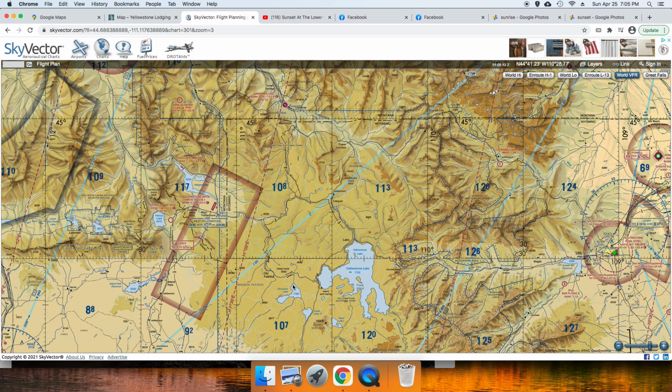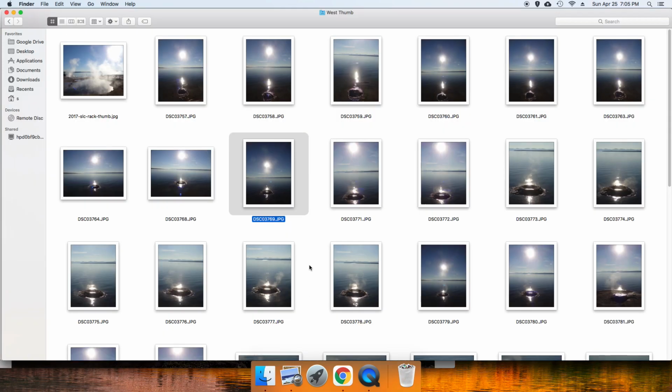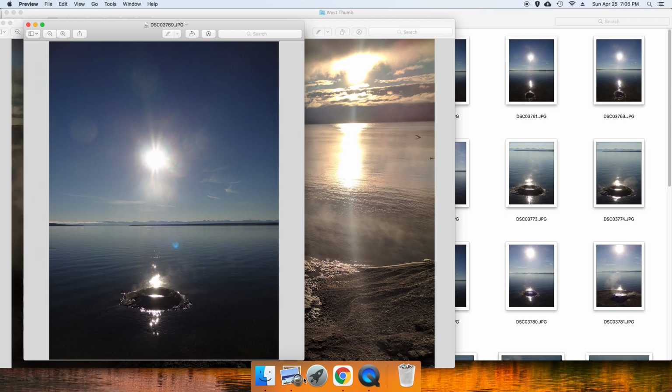And for that reason, it can be a challenge to get a pure, great sunrise picture or sunset picture where the sun is disappearing over the horizon, or for that matter, rising over the horizon. But there are some possibilities. The first one that I would like to look at is going to be West Thumb Geyser Basin. This, as many of you will know, is one of my favorite places in all of Yellowstone National Park.